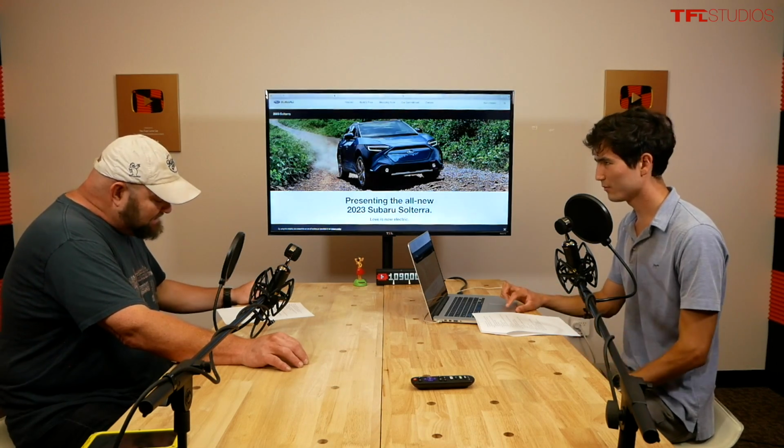Actually, I kind of prefer the BZ4X, only because, aside from the fact that you can get the $42,000 front-wheel drive version of it, it also seems like it just has a lot of that Toyota vibe going on with it, which I think some people do prefer.